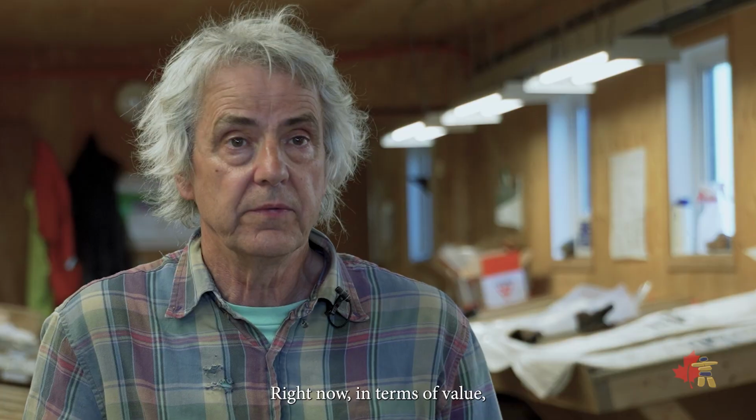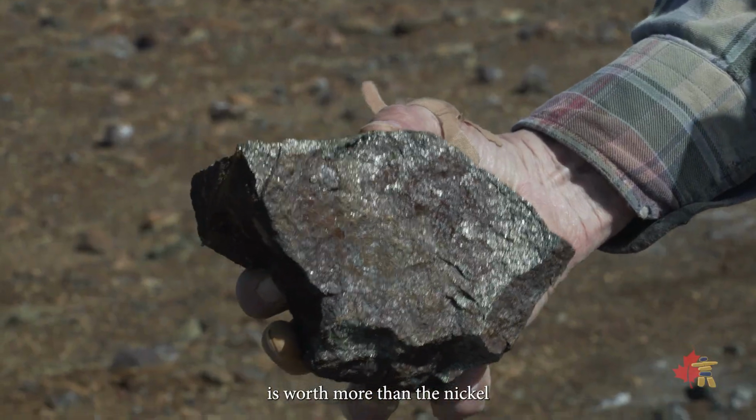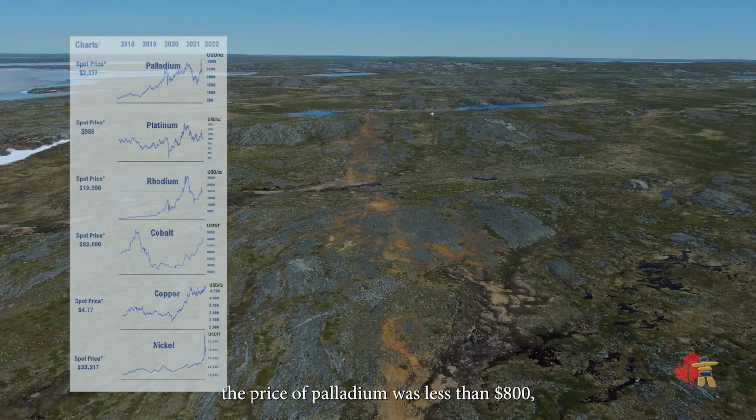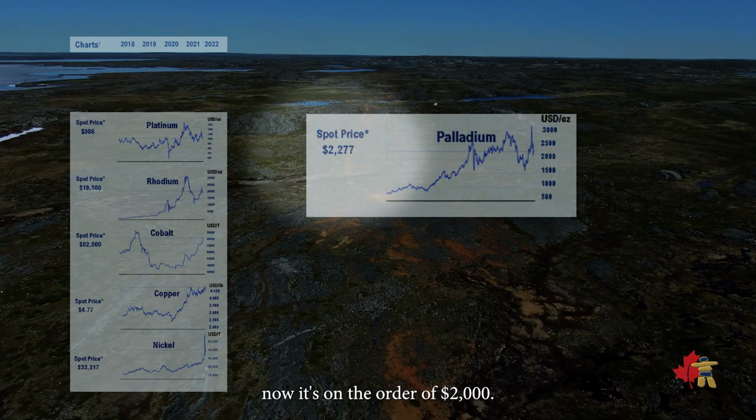Right now, in terms of value, the palladium in the deposit is worth more than the nickel. And that's what makes it very exciting. When the project was purchased, the price of palladium was less than $800. Now it's on the order of $2,000.